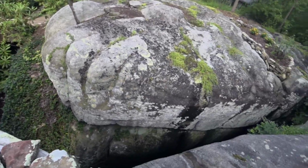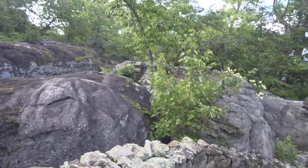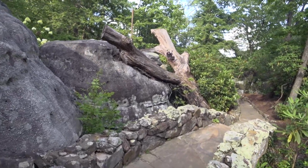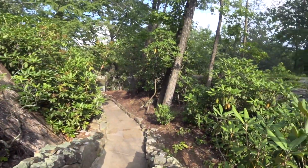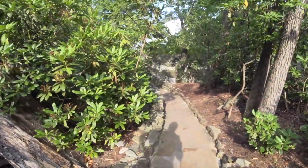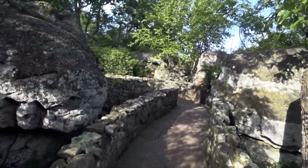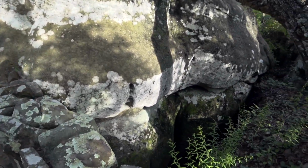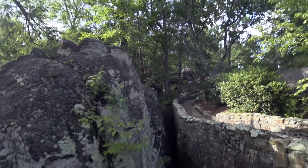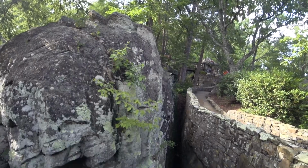I'd like for Itchy Boots to watch this and explain to me how all these different rocks came to be with their vast caverns between them. You know, she was trained as a geologist, so she could be a good explainer for this. I bet when it rains here, a lot of water flows through here and washes out the leaves. Otherwise, over eons of time, they'd be full of leaves.